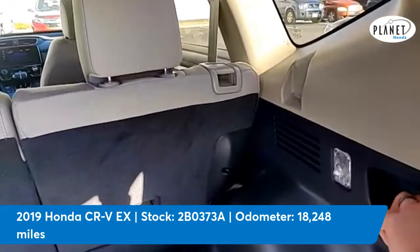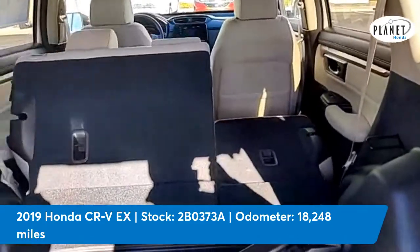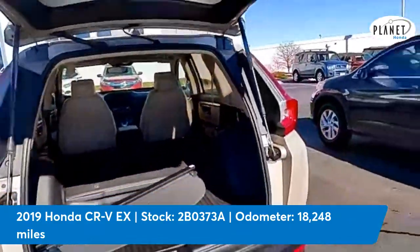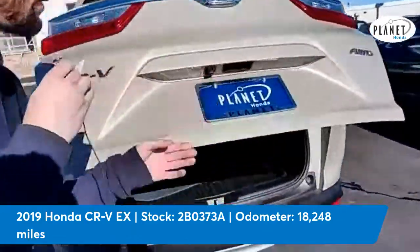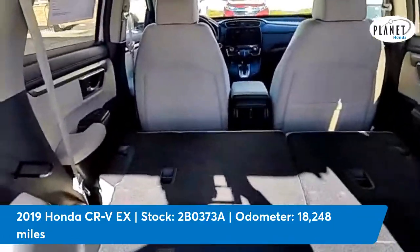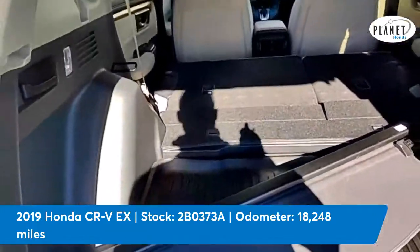We also have these little flaps on the side here. Oh, look at that. The seats go down. Learn something new every day, guys. Actually, let's get a good look at that before we move on. So you can pull the seats down and look at the space now. It's very open. You could fit a large piece of furniture.